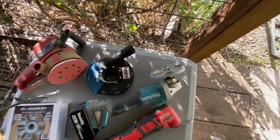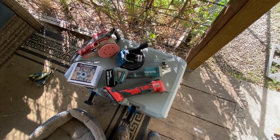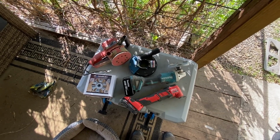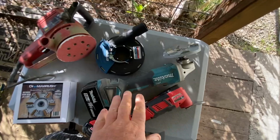Get a little dusty. But I think my nicotine-coated lungs and my constant washing out with beer, I don't think I'll get anything bad in my system. So I'm using that.